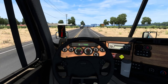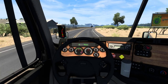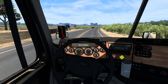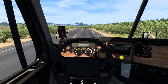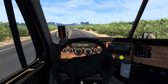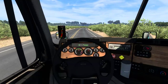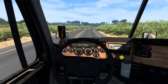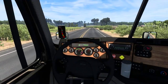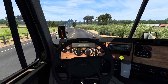Yes, this truck sounds very great, but there's just a couple details they could have done a little better on. Like, for example, that back taillight doesn't actually work. It's just there. And the mirrors, I wish the seat was positioned a little better for the mirrors, for a clearer view. I honestly don't have anything else to say. This is a really good truck.